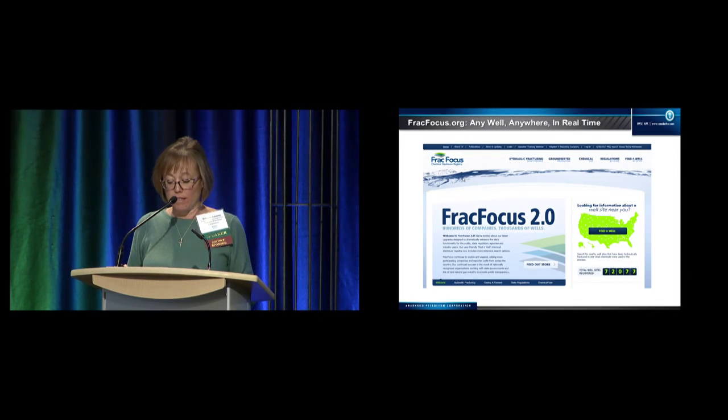By Colorado law, the industry is required to share all of the ingredients used to hydraulically fracture each well. So FracFocus.org, it's a great site. You can go on there, type in any well name, and find out exactly what's been pumped, what volume, and look at the CAS number, and then look up the material safety data sheet.